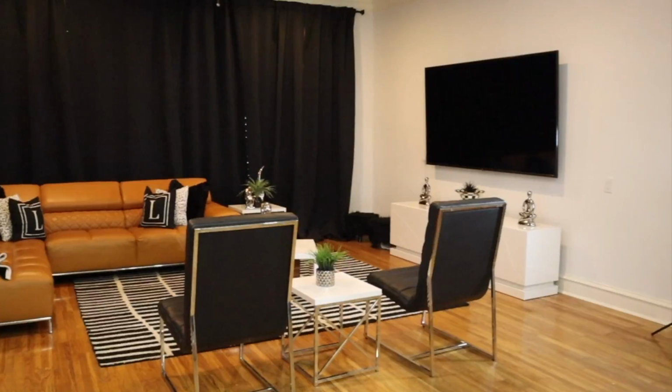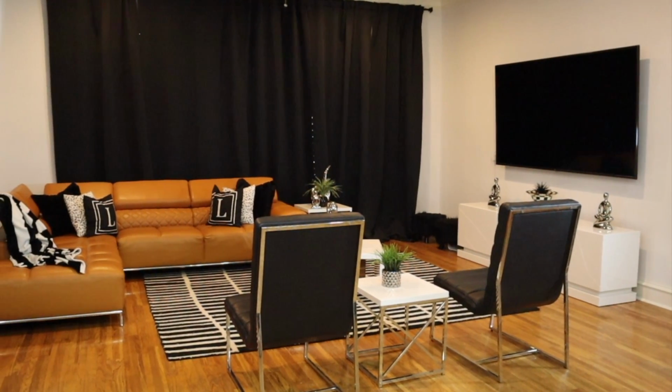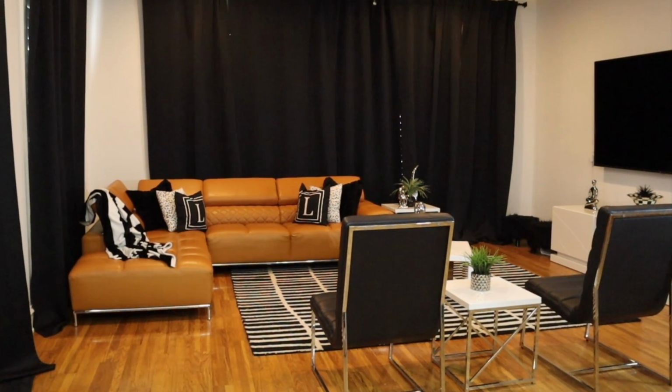I love these blackout curtains for when you want to watch a scary movie, you want it very dark and theater-like. These blackout curtains are exceptional for that.